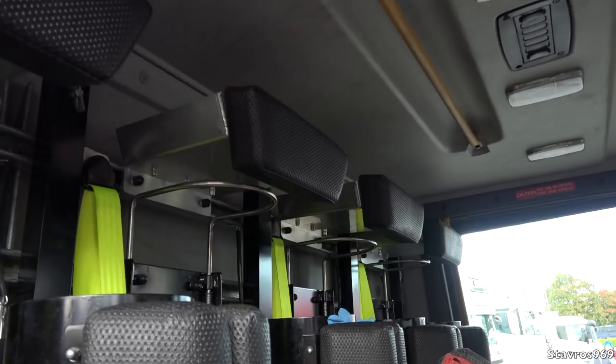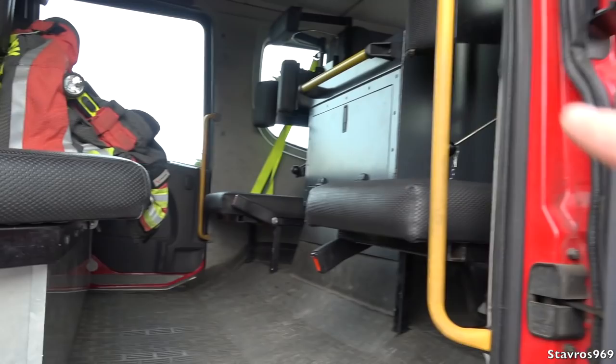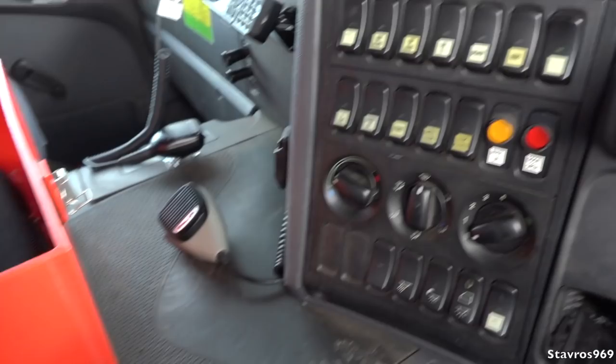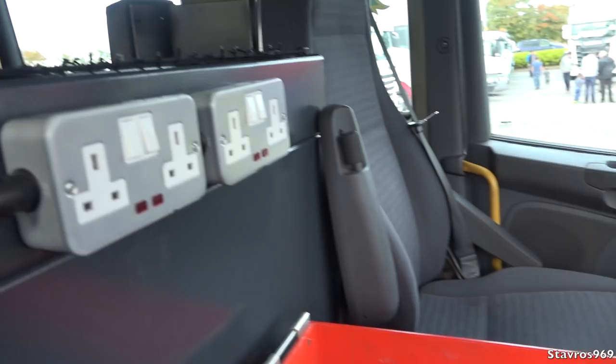So we'll hop inside and press the horn, see what it sounds like. But yeah, the yellow handles. So let's hop inside. It's already ticking over. It's got an automatic gearbox, 6-speed gearbox. Apparently it's a lot faster on the road than the Volvo I was driving. And look, we've got these sockets as well. So you can plug in your stuff there.